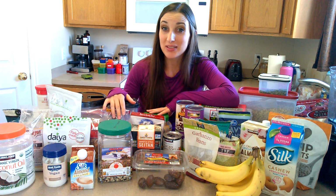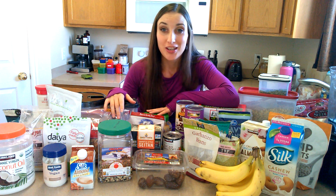Another thing I always have, my son for some reason put it in the fridge, is tofu.